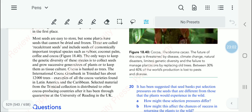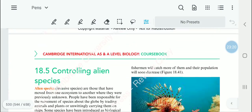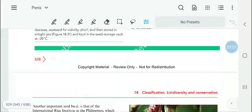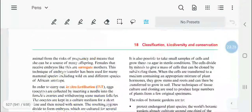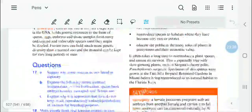The cocoa is banked as trees. In the Cocoa Gene Bank in Trinidad, there are about 12,000 trees, so that they can continue the genetic variation of these plants. I hope you understood. These are just points that you need to understand, like theory. If you have any doubts, please let me know.